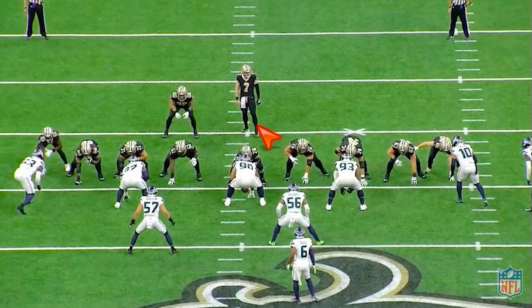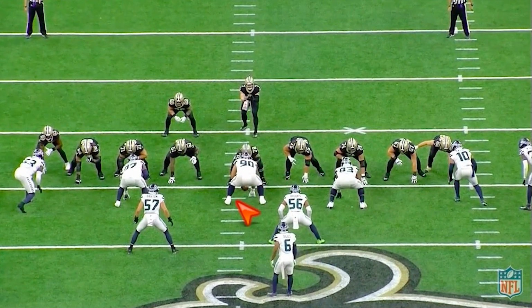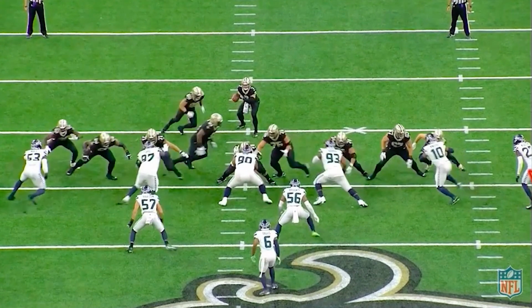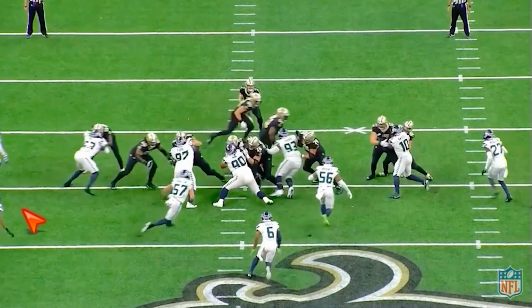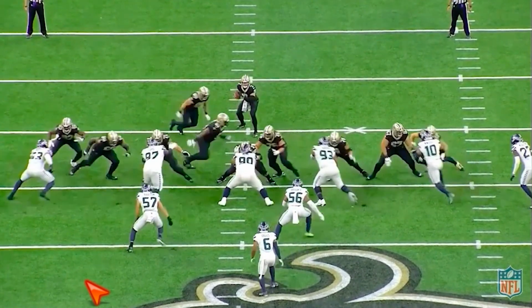So we have Taysom Hill as the quarterback, who's kind of like a running back, and 7 offensive linemen, 3 tight ends. Every single person out there for the Saints is right in this box. So what does that do? It brings in bad run defenders, safety, corner, and safety over here. And now they're having to face up with offensive linemen and tight end. And that's just not going to go well for you.